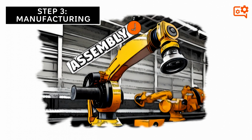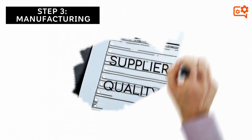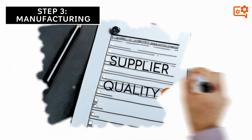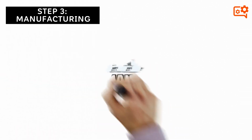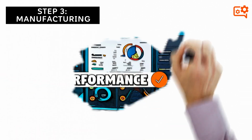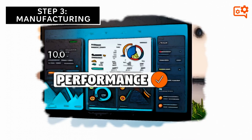ensure consistency and quality. The procurement team is also responsible for ensuring that the selected suppliers meet the quality and delivery requirements specified by the design and engineering teams. This involves monitoring supplier performance, managing supplier relationships, and resolving any issues that may arise during the manufacturing process.